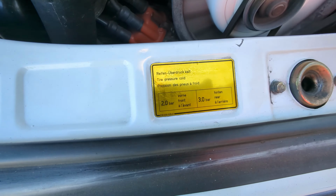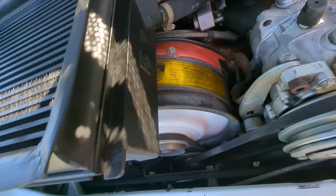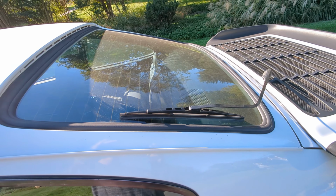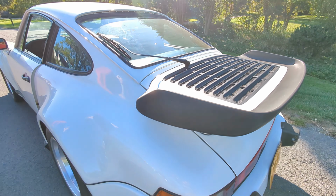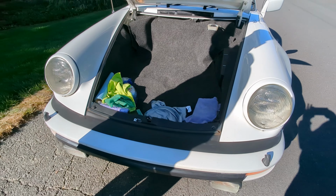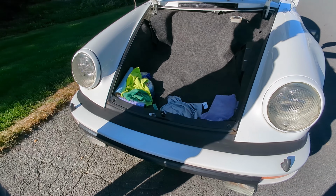All the stock inscriptions. Look at that. Oh yeah. And you get the rear windscreen wiper. How cool is that? And look at that whale tail. Oh my God, look at that. Awesome. Looks good. LEDs. I bet you can really see well at night. But other than that, looks like my 911 SC Targa.